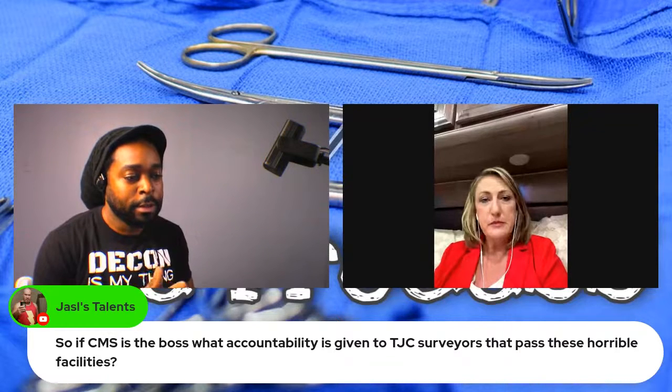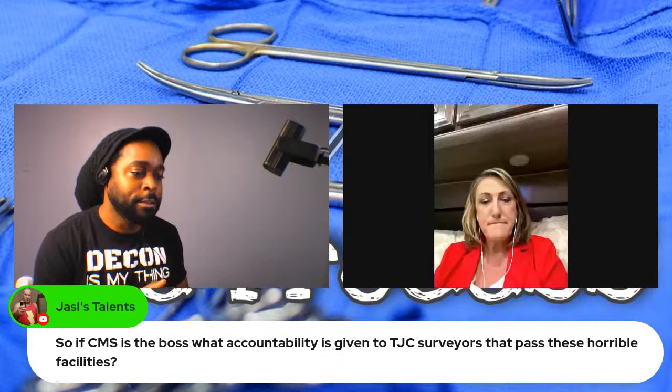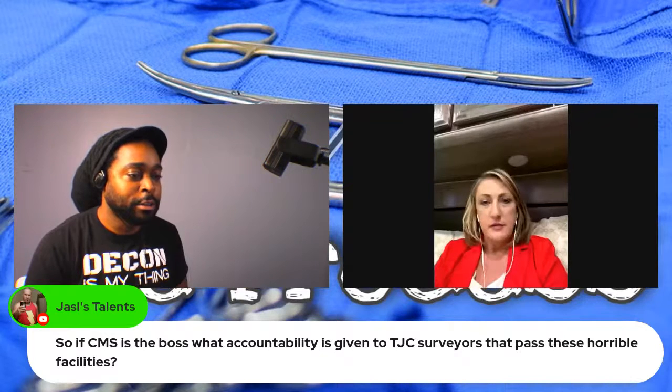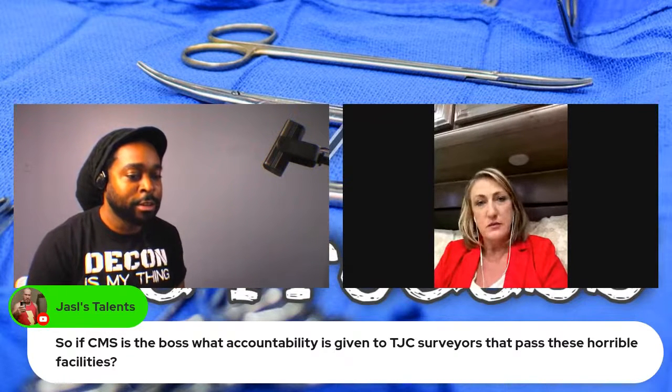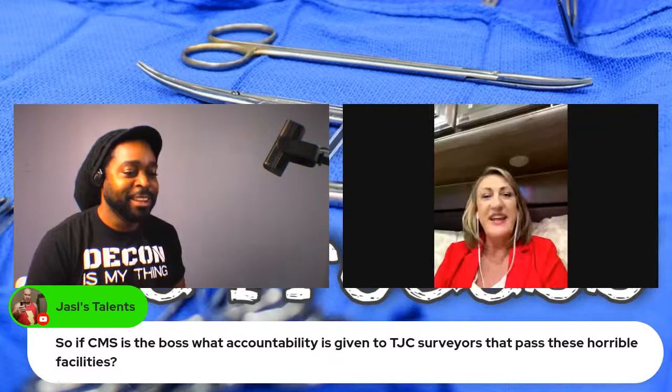That's insightful. Okay, Jesse has a question, and all of us in cell processing know this for a fact. There are some facilities you go to, and travelers experience it a lot. You go to that facility and you wonder, how is this facility passing inspections? Yes. Believe me, I wonder that all the time.